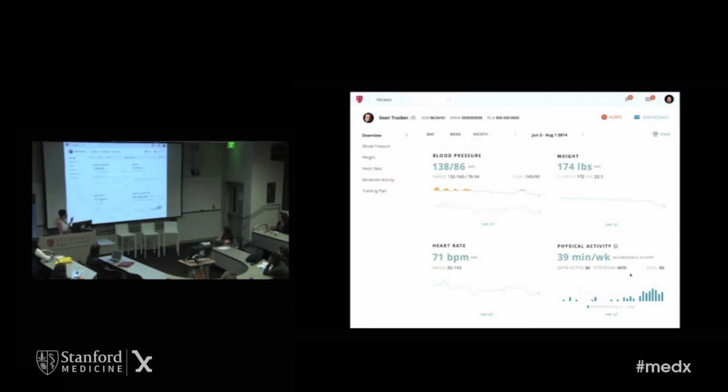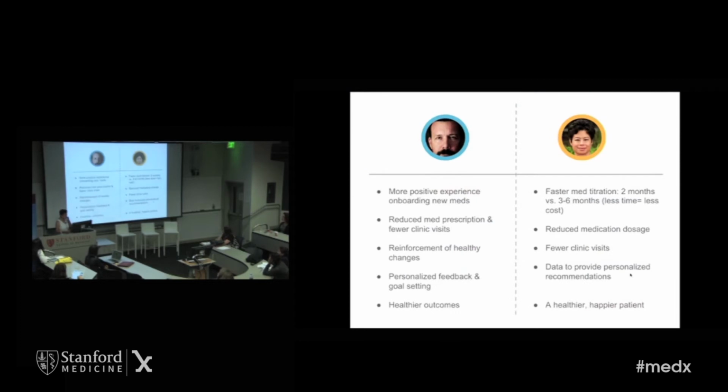And Sean admits that having this kind of data and having that phone call really showed that I was holding him accountable, and he found that motivating and encouraging indeed. Okay? So overall, Link gave us a far more positive, personalized experience. From the patient's point of view, he's got positive reinforcement for making health behavior changes, and overall, he had a healthier outcome, right? He's exercising more, he's only on lisinopril 10 milligrams, his blood pressure's controlled.